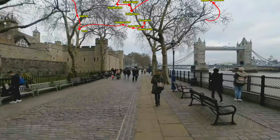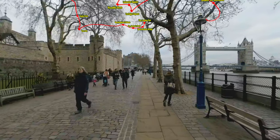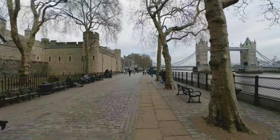And here it is, the Tower of London. It was founded almost 1,000 years ago. We didn't go inside the castle, so you can just have a quick look on it from the outside.